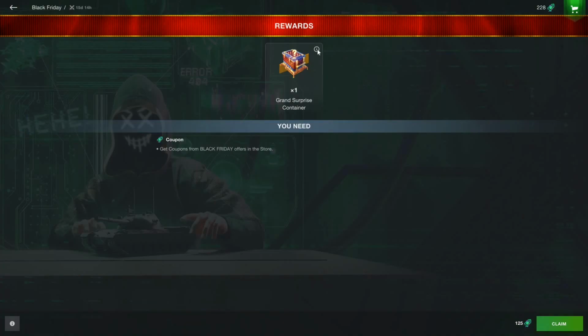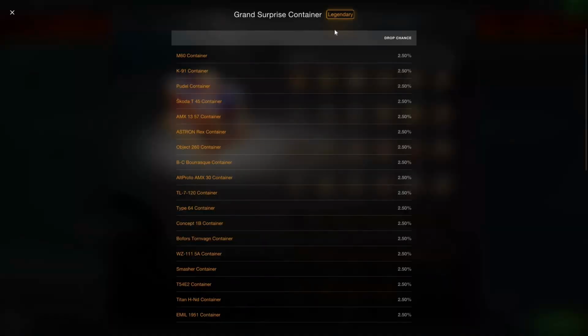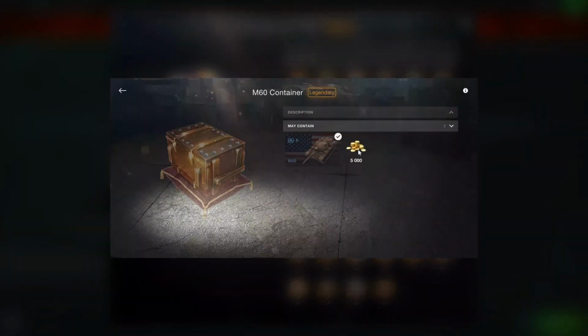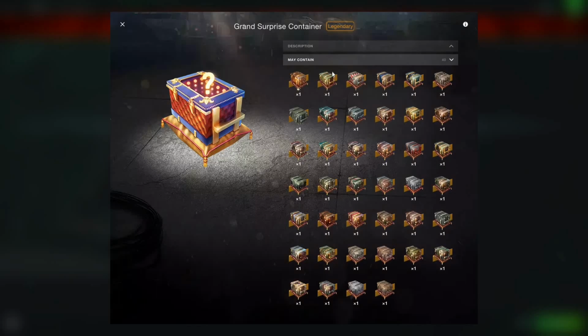125 for this one, and the Grand Surprise container. You get these, as you can see, 2.5. So you're going to get one. The question is, which one? Nothing else is available, and when you get one of them, you have a chance to get the tank or 5k gold, depending on which one you get.